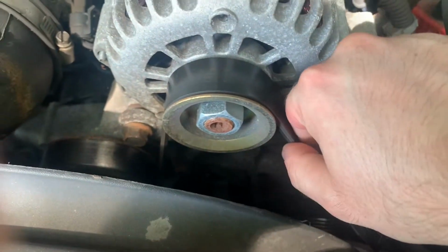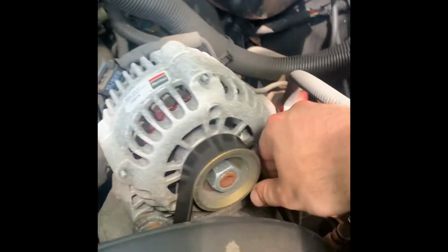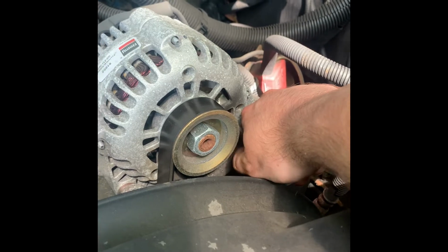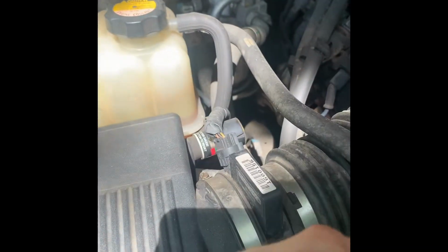Another thing to check is the condition of your serpentine belt. Make sure it's not cracked and it looks smooth, and that it's got all the ridges. You want to make sure that the serpentine belt's got the ridges and you can feel them with your thumb. If you can pop the air filter, just make sure that's an easy, $10 air filter. If the air filter is dirty, make sure the intake isn't dirty.